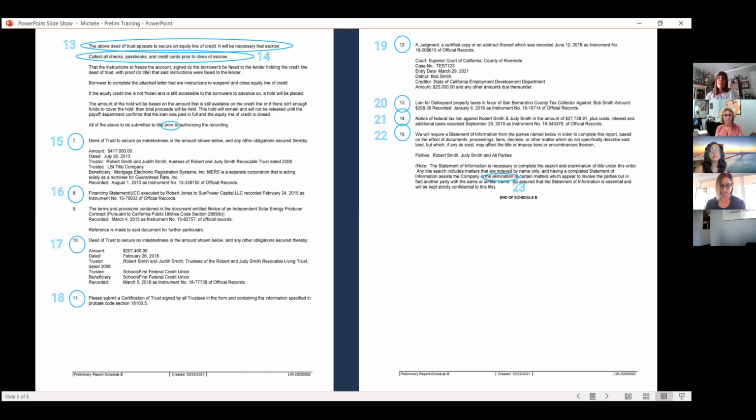So sometimes we have child support. The kids are 25 now. Why are we showing child support? Well, you know what? Child support is the biggest thorn. It doesn't matter that they're adults now. It matters that you didn't take care of it when you were supposed to. So sometimes we have child support liens. Yeah, the kids are older, but that's still there. You need to take care of it.